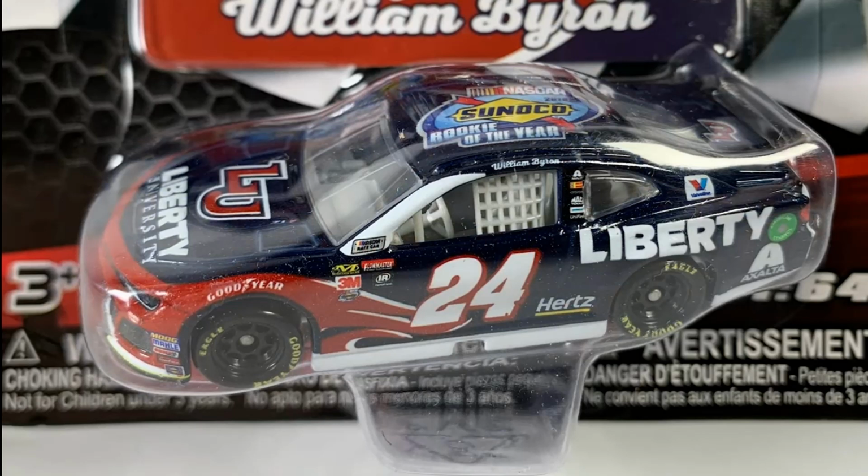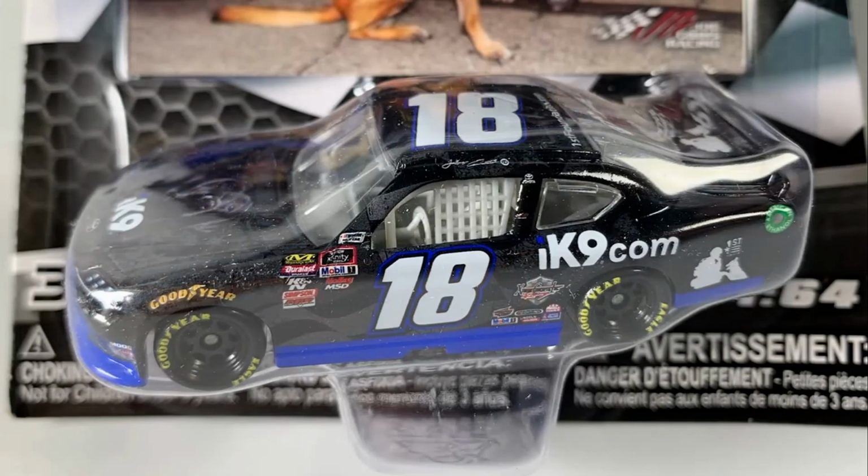But I'm sure the Byron fans are going to get this no matter what, and it's a great addition, but like I said before, the truck would have been a much better solid choice, in my opinion. Next up, we got ourselves another Xfinity car released in this wave for NASCAR Authentics.